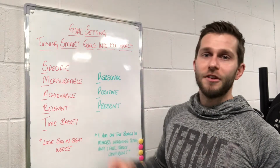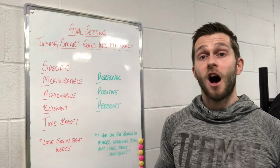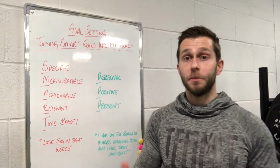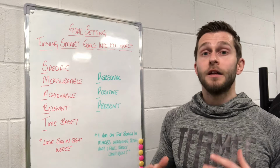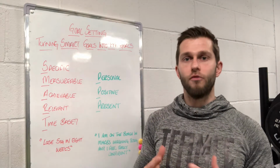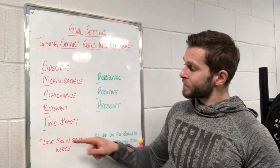With relevant, again, there might be people who think, right, I need to lose weight, whereas actually they are at a good weight. What they actually need to do is recomposition, so lose a bit of body fat and build a little bit of muscle, and they'd be the same weight, but they'd perform much, much better. So is it relevant? Is it actually something that you need to be changing, or are you measuring a rogue measurement that isn't actually really important to what you're trying to achieve?